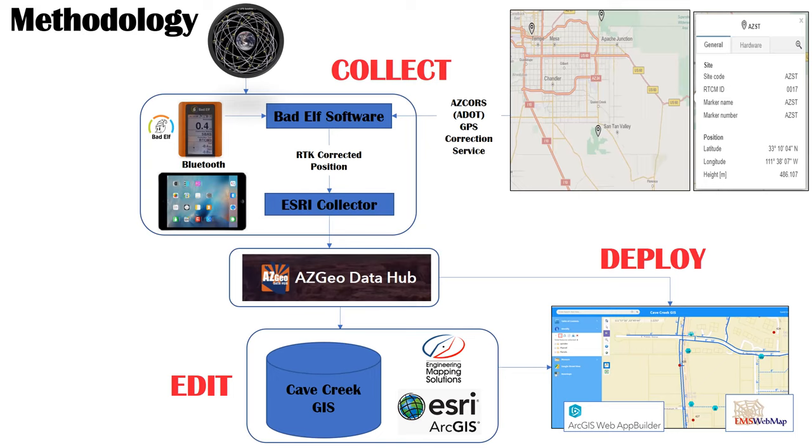Sure, Nick. Let me draw the attention first to the higher view. The three components that we've put in red there: we do the data collection, we do the data editing, and we do the data deploy. And again, preaching to the choir, that's no surprise there. The devil's in the details, though, because it's very important how you collect it, all the way down to, as Nick pointed out, the Bad Elf, and you see the RTCM3. There's various things that we've got to be mindful of, like what datum we're in and the coordinate system.